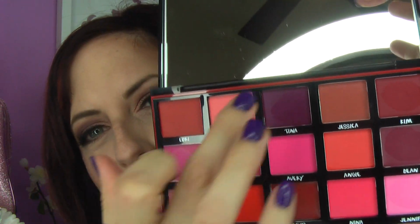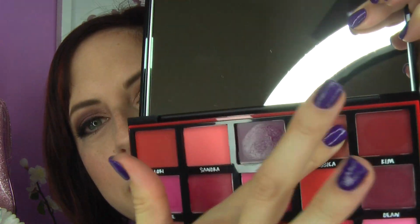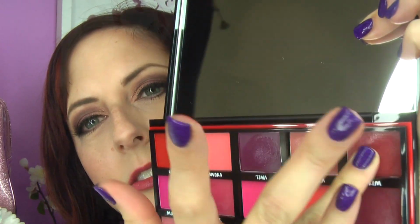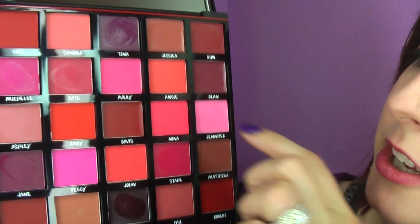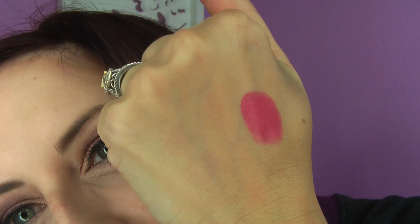Okay, standouts for me on the top row are this Tina right here, and then this Jessica, and then this Kim, sort of a brick color. So, Tina, Kim, Jessica. On the second row, I enjoy Kate and Dean. I'll just show you Kate because I have Dean on. Ooh, look at Kate. Ooh, I like that one. I'll tell you more about the formula later, but these are not your typical lip palette formula. I'll tell you all about that.